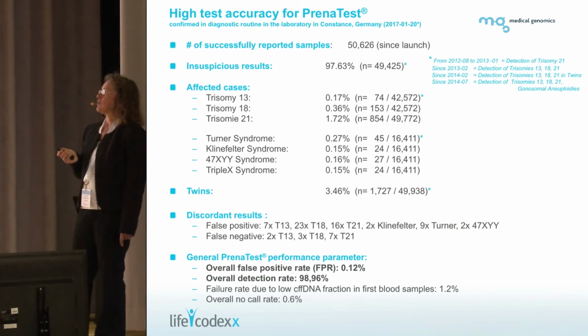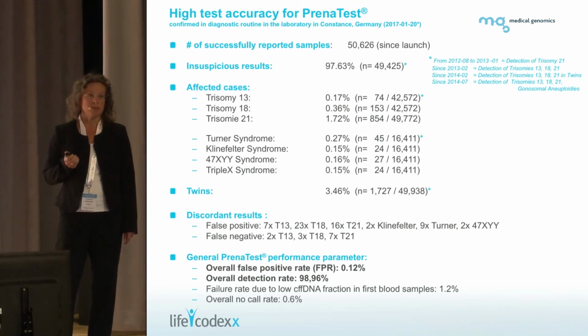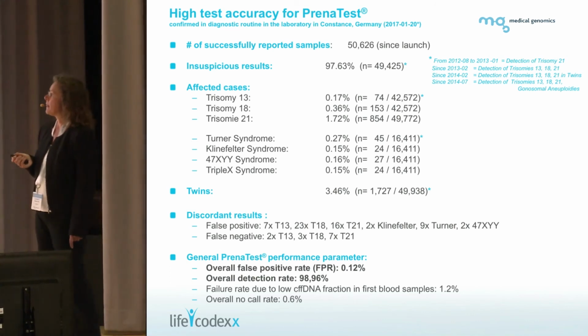Nearly 98% of the tests were negative and the patient could be relieved.